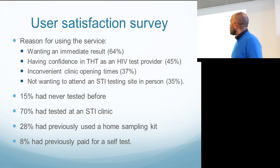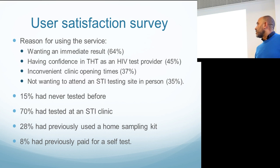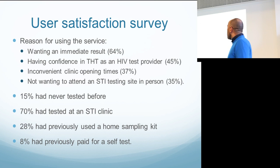15% had never tested before, and when they had tested, 70% had been to a traditional clinic. 28% had previously used a home sampling kit. It's nice to see those figures starting to go up, home sampling becoming more of a means for people to test. Just short of 10% paid for a self-testing kit.